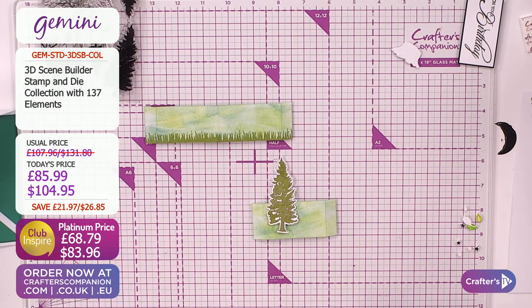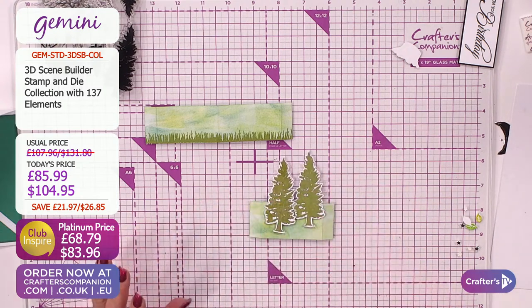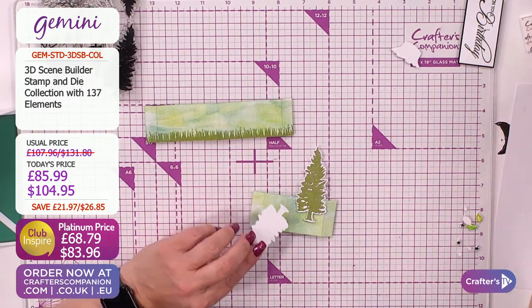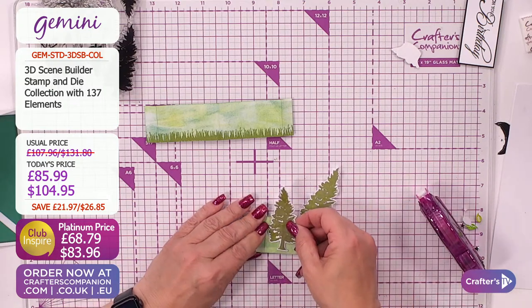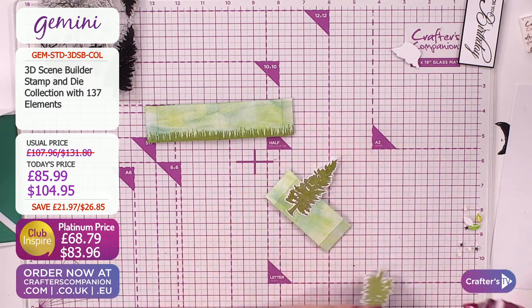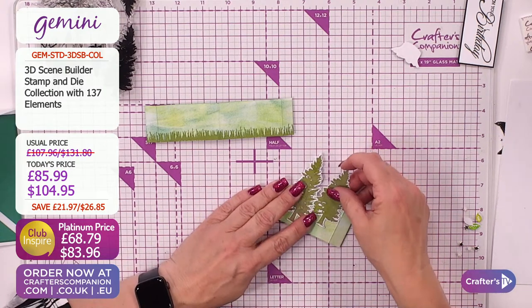You can stick your panels in and then do this, but I want to get a little bit of dimension going with this. So I'm going to use my tape pen again, pop just a little bit of glue onto the foreground one, and then pop one and place it a little bit higher, and you can create this.